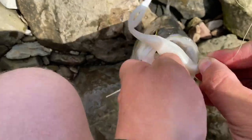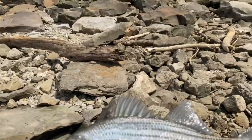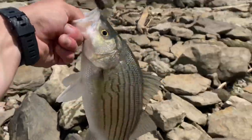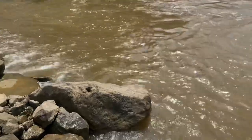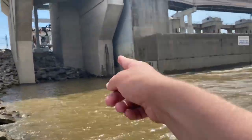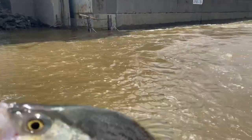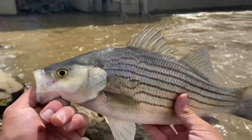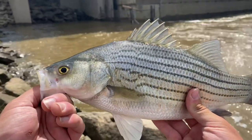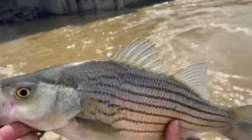I mean, they're starting to run now. Look at that. Beautiful hybrid. He's a little guy, but I mean, he'll take him. But what they're starting to do is run up close to the banks here. I just caught that one literally right over here in this little cove area. He tried to swim me underneath those bars over there because this water is so up. This guy just came out of nowhere and hit it. But yeah, we're gonna throw him back out there and see if we can get another one.